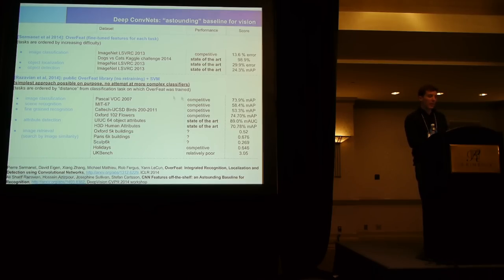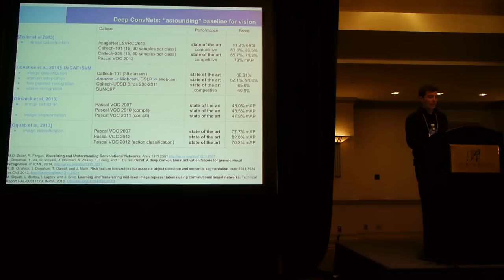They did scene recognition, fine-grain recognition, 3D detection, and image retrieval, and they got competitive or state-of-the-art results. It was really surprising to them. I guess the lesson is that the features are good enough that you can do transfer learning. Good work by Ali and his colleagues.